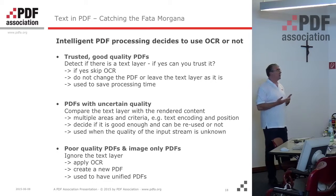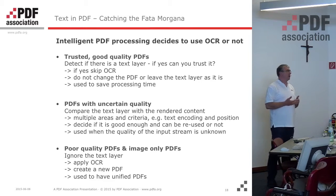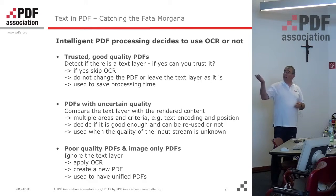The last thing is, what also happens is, you know that you have poor quality PDFs, you can just force the OCR and say, trash the text layer anyway and apply your technology. The different use case scenarios: the first one saves you processing time. The second one helps you to detect if the quality is good or not, so that you have a certain reliability on the processing. And the last one is normally used like brute force technologies, when you say, I always use ABBYY technology to get a text layer or to make tagged PDFs, fine, then at least I know I have a certain level of quality I can rely on.